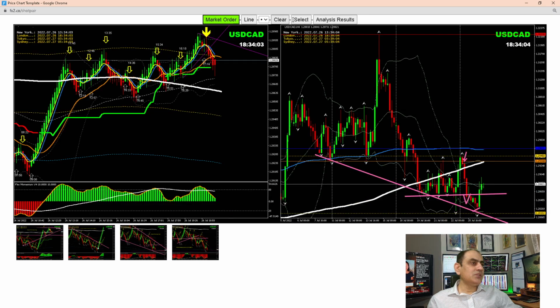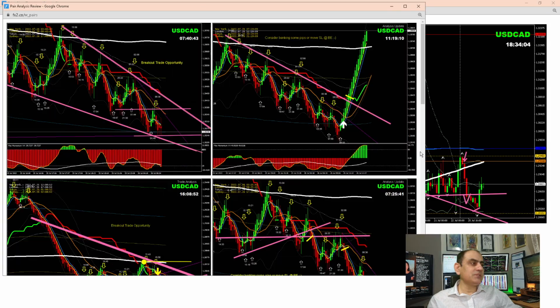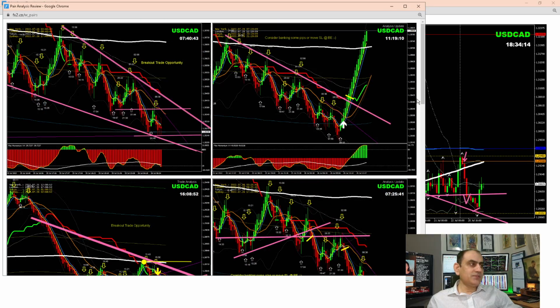Or buys is long on dollar CAD. We'll see you tomorrow, but today we had an amazing trade. That was pretty standard. As you can see here, from yesterday we've been short, banking amazing profit. This morning, after banking some profit, price developed another falling wedge. That's the early sign of the reversal.